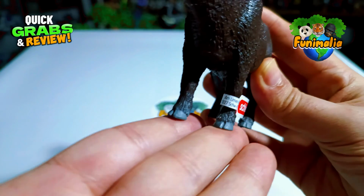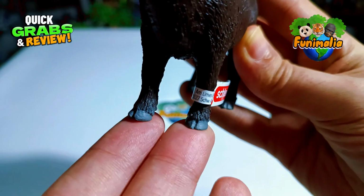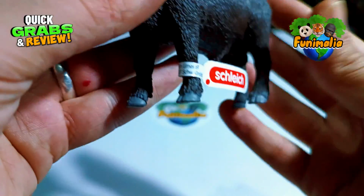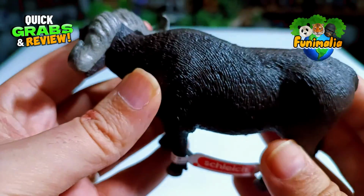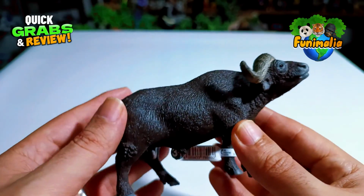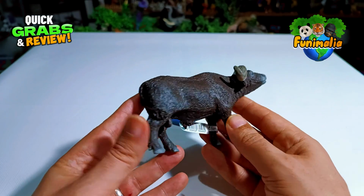The hooves look good, but I'm not quite sold on the color. Maybe, I don't know, a brownish hue might have been a better fit. The details on the back, including the rump and the hump, seem to be intact, and I'm not spotting any major flaws.